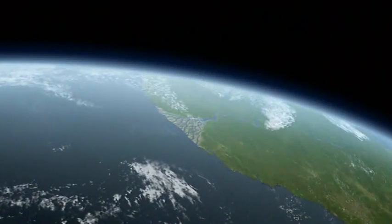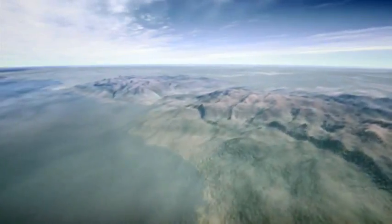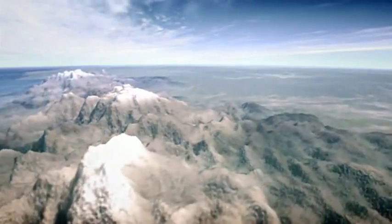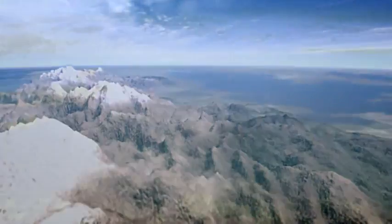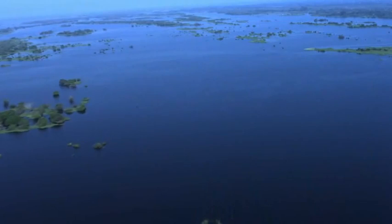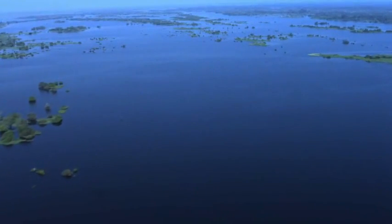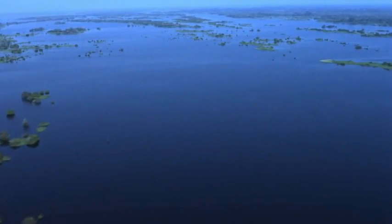But tens of millions of years ago, enormous geological forces buckled and pushed up the land, cutting off the sea and creating the Andes Mountains. The young mountains dammed the rivers of Amazonia, which formed a vast, low-lying network of lakes and wetlands to the east, where stingrays and other marine species became trapped.